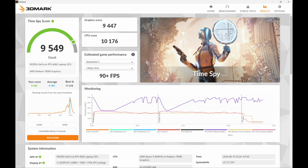Because I'm not running a stock profile or Armoury Crate, I'm not going to use a bunch of time to do comparisons between this year's model and last year's model. Instead, take a look at this. This is what I'm getting in Time Spy, running at my custom settings. And then let's jump into some games and you can see what kind of performance and temperatures and everything that I'm getting.